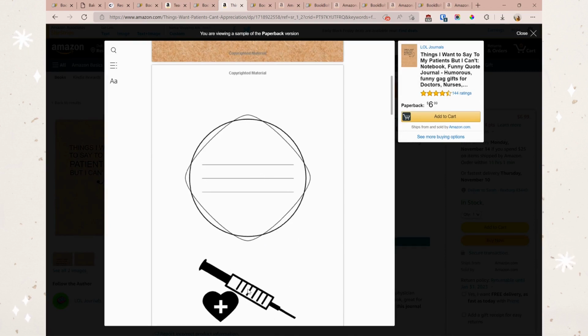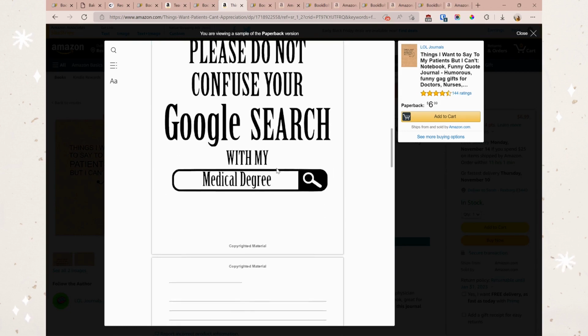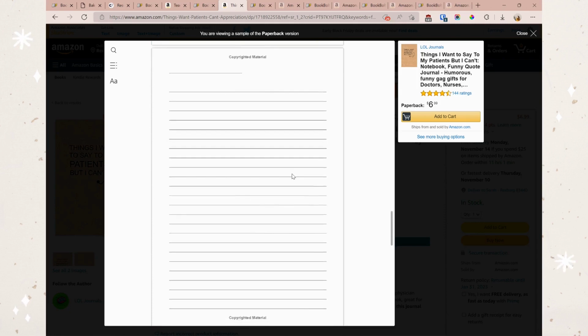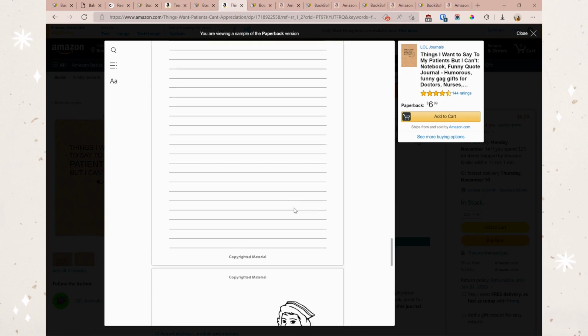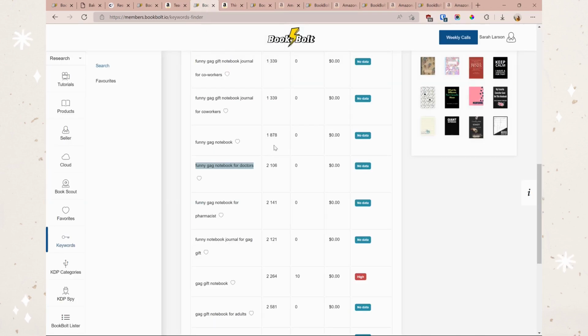You know, we've got our theming here with this little syringe, and then we've got this gag page at the front, and then the rest is just entirely notebook pages. So darn simple to create. But again, this book is doing super duper well, and with such few search results and such a high Amazon search volume, this is definitely something that you can capitalize on this Q4.